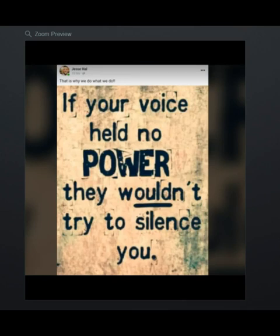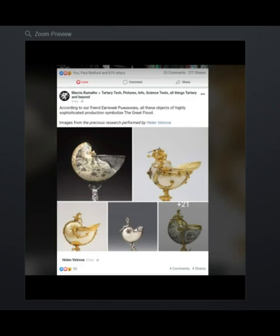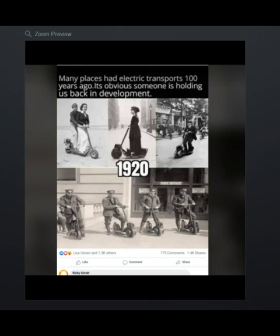So that was Jessie Hall, who we've had a hangout with, did that one. And then these ones are shells, you know, the great big ear shell made into things. And then this one here, you know, many places had electric transport 100 years ago. It's obvious someone is holding us back on development. And I found that really weird. We were electric in the 1800s. They made us go all into oil and petrol and all that, and now we're going back to electric. Circulating us back 100 years. To where we were when we were just as advanced.